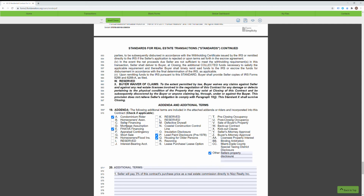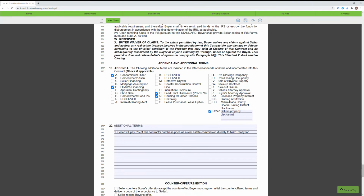So you just mark here what you're going to be attaching to the contract and include those addendums to this contract. And like I said, I'll be making additional videos to discuss those things at another time. For right now, we're just going to finish up this contract because we're about at the end of this. So I've already put this here.